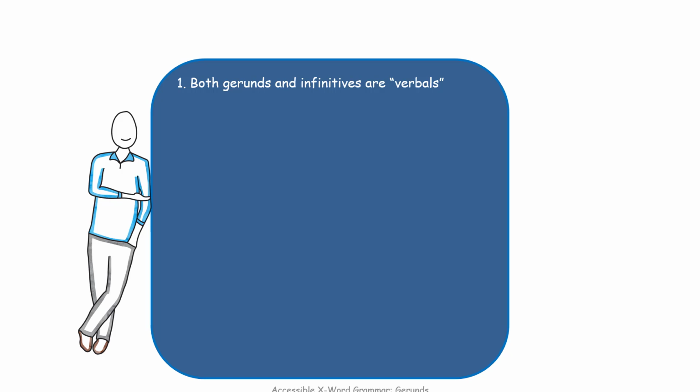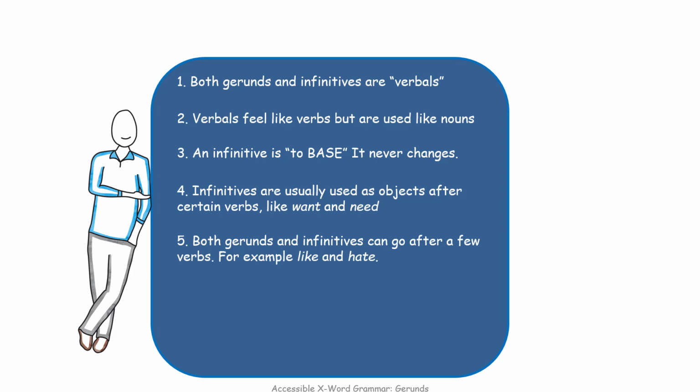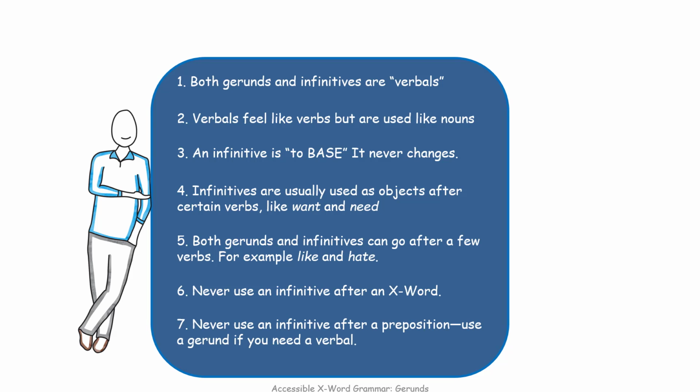In review, both gerunds and infinitives are verbals. Verbals feel like verbs, but are used like nouns. An infinitive is to plus the base form. It never changes. Infinitives are usually used as objects after certain verbs, like want and need. Both gerunds and infinitives can go after a few verbs, for example, like and hate. Never use an infinitive after an X word, and never use an infinitive after a preposition. Use a gerund if you need a verbal.